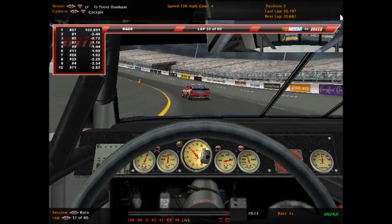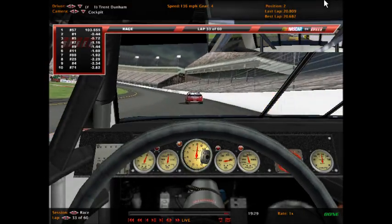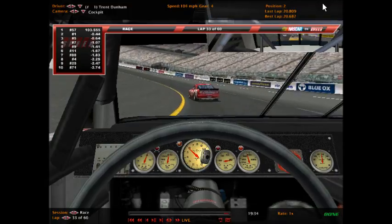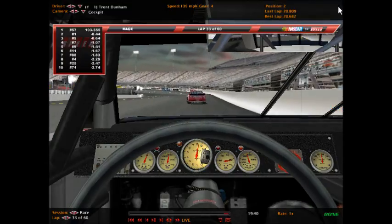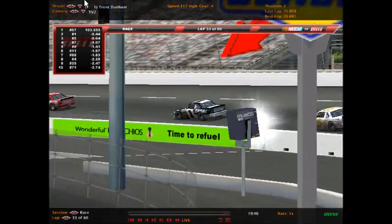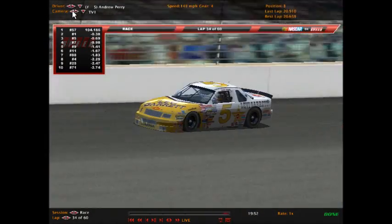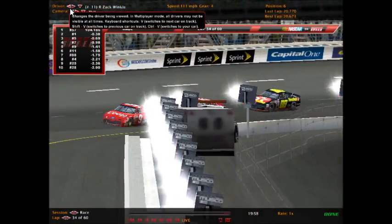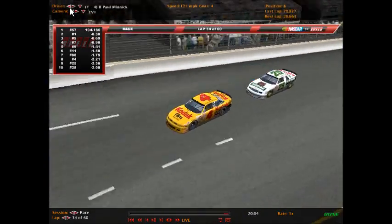On board Trent Dunham's car. Trent driving for, of course, his own team, Sega Motorsports. Keeping a steady distance, though, 0.4 of a second back behind Kev Shearer's car. Andrew Perry runs in third position. Fourth right now belonging to Cole Deaver. Jessica Shelton and Vitt trying to hold off Zach Winkle and Keith Batson. Winkle in sixth, Batson in seventh. Eighth position is Paul Minnick, now battling with Daniel Olson for that spot.